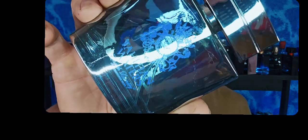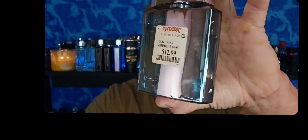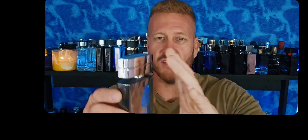Next up, we're going to go ahead and go with a summertime fragrance that just works no matter what in the summer. Casual, going out to a lunch thing with a company or something, or at the gym or anything. And I'm talking about English Laundry's Tahitian Waters. I found mine for $12.99 at TJ Maxx. Fingerprints all over this thing.